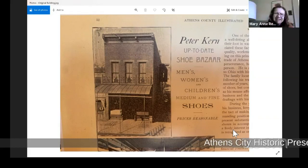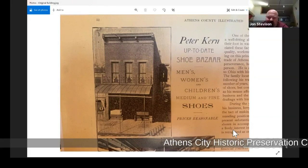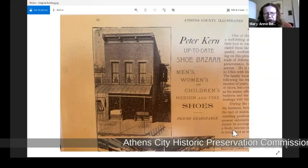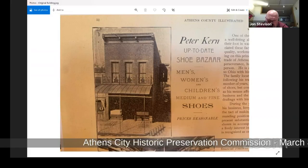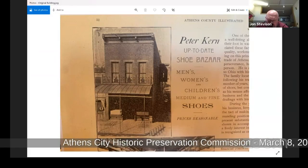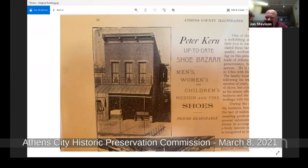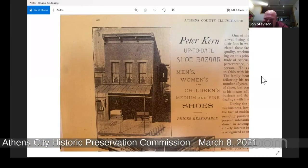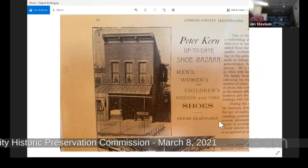Is that a shed awning or is it curved? I can't really tell. It is curved. When was this picture taken? Do you have any idea? Hang on, there's actually literature right here. See if I can get your faces off my screen so I might be able to see. Hang on a second.